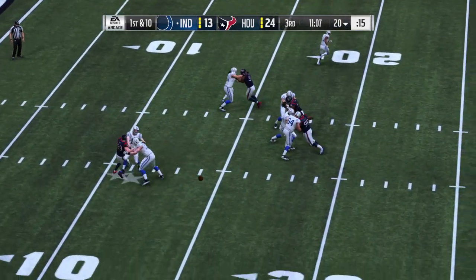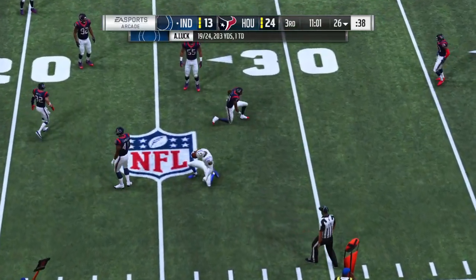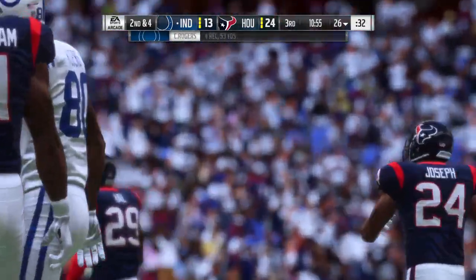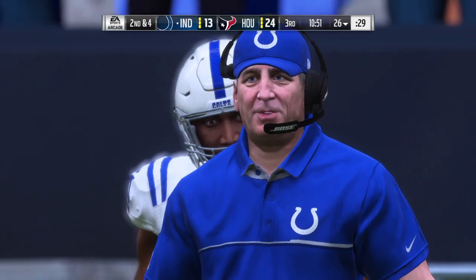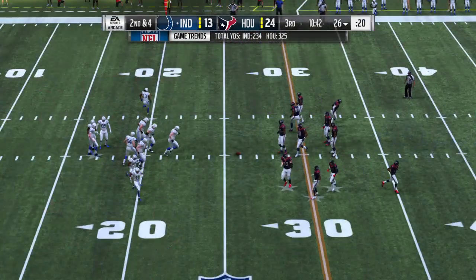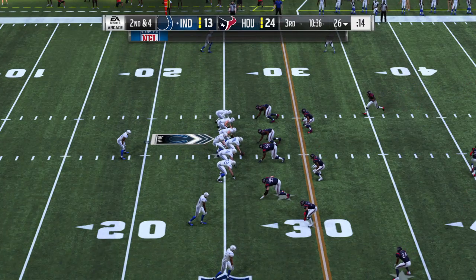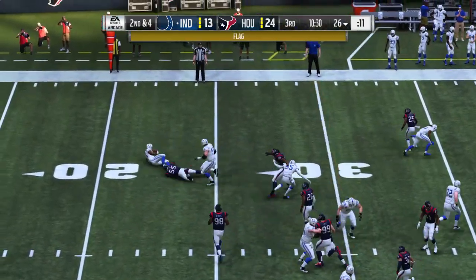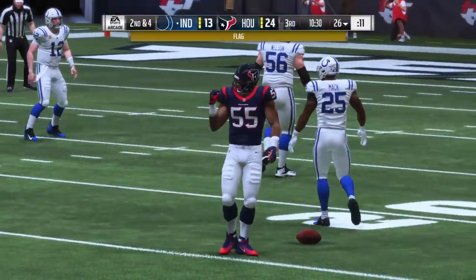On 1st and 10, Locke. Man open right side, it's Rodgers. And able to break one tackle, but then quickly brought down. But a nice little gain. A gain of 6 there on 1st. From the 26, they'll line up on 2nd and 4. Now a carry for Mack. And he will not make it back to the line of scrimmage with a flag down here to boot. So they may back up further.